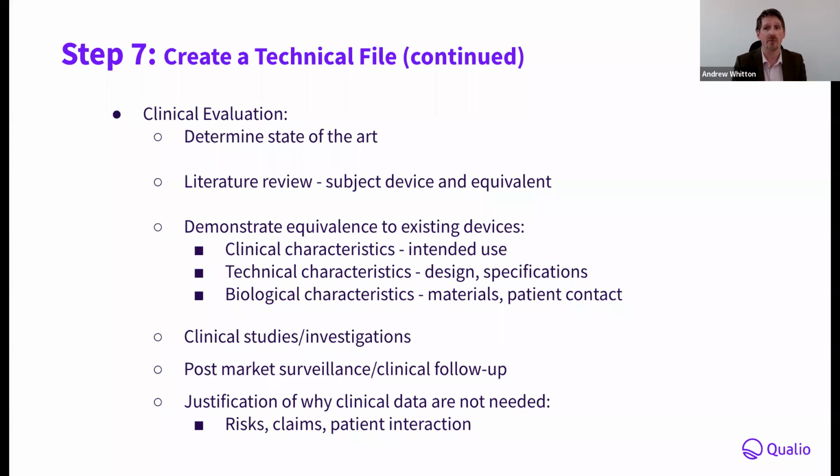So the clinical evaluation is such an important part of the technical file. Sometimes it's over half the page count of the whole technical file. It deserves a bit more of a discussion. The clinical evaluation is a big part of demonstrating the performance and safety of the device and demonstrating that the risks are outweighed by the benefits of the device. But since both performance and safety are relative, the clinical evaluation needs to include a thorough review of the state of the art in treating or diagnosing the relevant condition, and that's to determine the benchmark against which the device is measured in future.